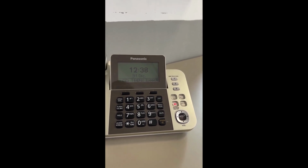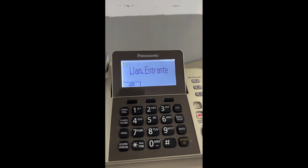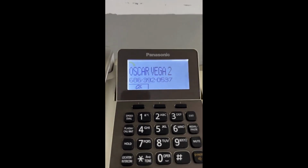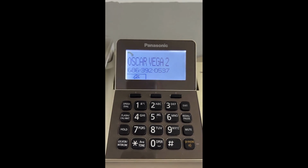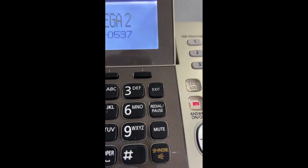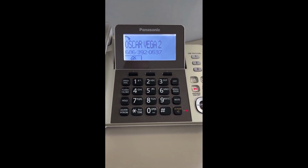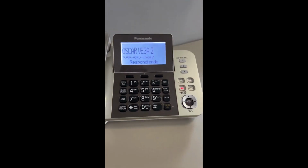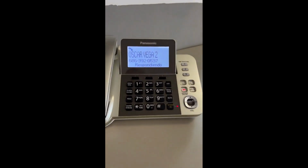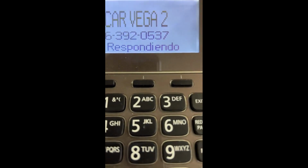The phone call is ringing. It tells who's calling if we have it registered in the phone book. Call from Oscar Vega 2. So it will tell us who it is. Call from Oscar Vega 2. You see, it reads the name. So if you are far away from the phone, you'll know who's calling. That's great. Now the answering machine answers the phone call.